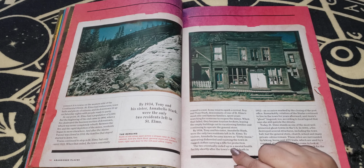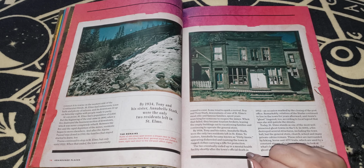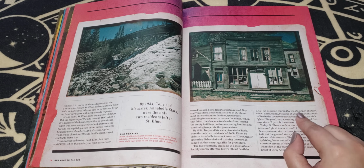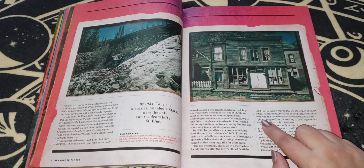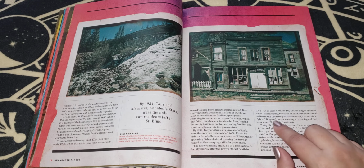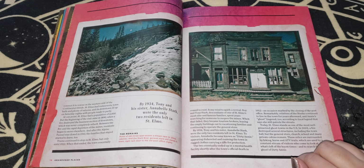The two eventually ended up in a mental health facility. Well, that makes sense. Shortly after the town's official death in 1952, an occasion marked by the closing of the post office. Remarkably, relatives of the Starks continued to live in the town for years afterwards, and Annie's ghost lingered too, according to local legend. What's that say? That says she still patrols the streets.